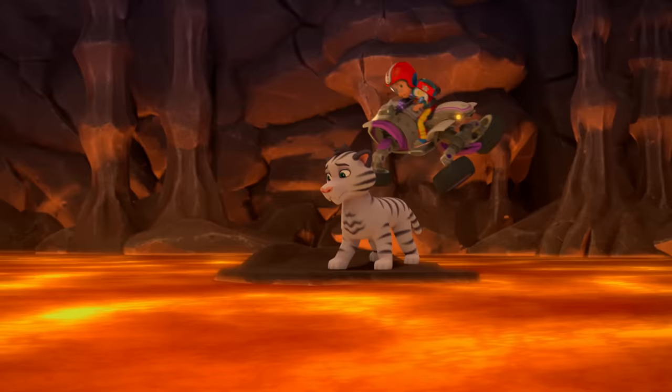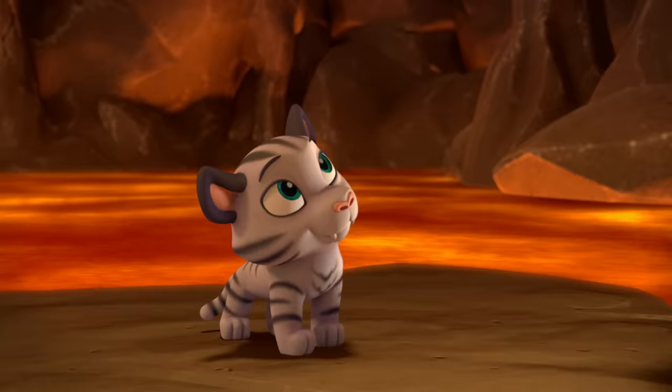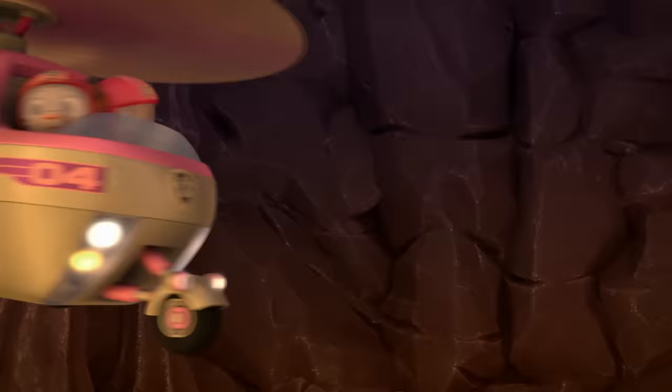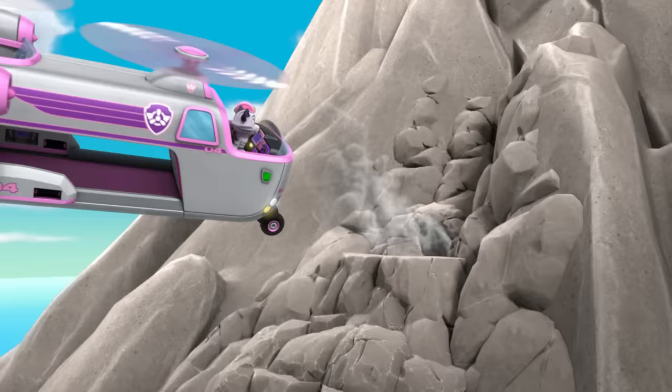Hang in there, Mama Tiger. Your baby is gonna be fine. Hey there, little fella. Ready to take off? Cutest co-pilot ever! There you are, cutie. Safe and sound. Your mama should be out soon. They should have been right behind us.